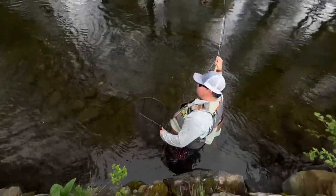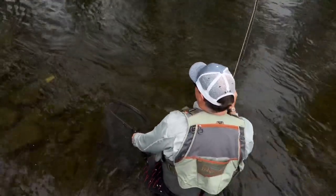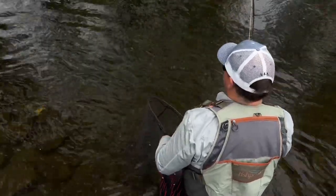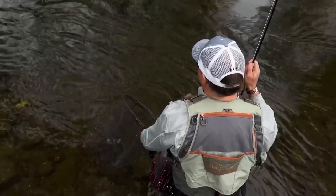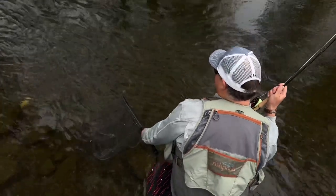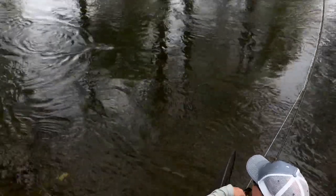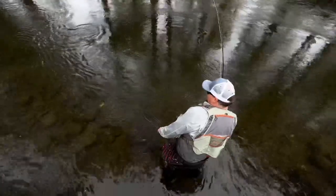On the skating caddis, just now, yeah. No, not skating caddis, it's streaming. They're strong, these fish. This again was on the caddis pattern that I fished downstream, just swinging. So it's kind of like the foam fly. It's just an imitation of such.